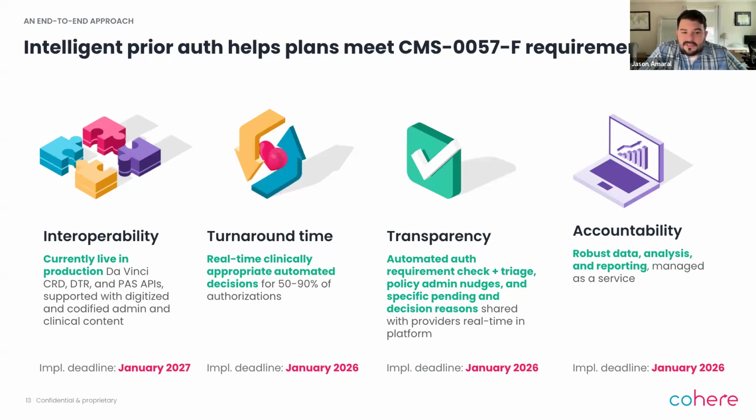multiple utilization management systems. We've addressed the turnaround time requirement by providing real-time, clinically appropriate automated decisions that result in 50 to 90% of authorizations being auto-approved. These are decisions that are rendered within our application, and the user receives that decision in real time. It has also been externalized through our endpoint. So if we can render a decision with the information that is submitted via a PAS submission, we can respond in real time, with the logic we built on top, to render an authorization decision.